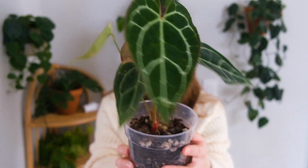So it's a bit of a shame that this leaf ripped. I kind of expect that to happen. It's par for the course with anthurium, but every so often you do get a flawless leaf like that. Intermittent rewards produce the most dopamine for your brain anyways.